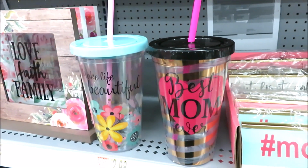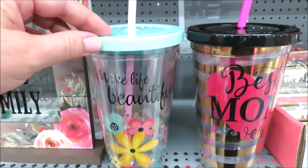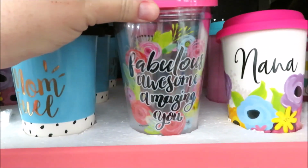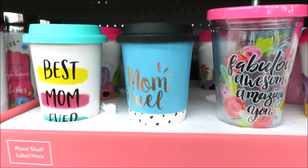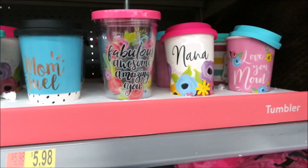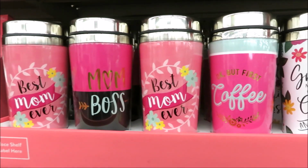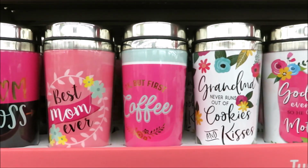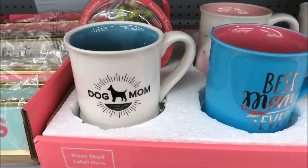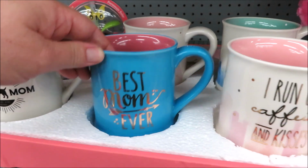These are $3.98 and come in quite a few different versions with the little lids and straws. This one in gold, Best Mom Ever. Also this one in Fabulous. And these are ceramic hot drink mugs with little silicone toppers. Also quite a few travel mugs for just under $5 for the mom who drinks hot tea or coffee. They also did these mugs in 4 versions for just under $5.